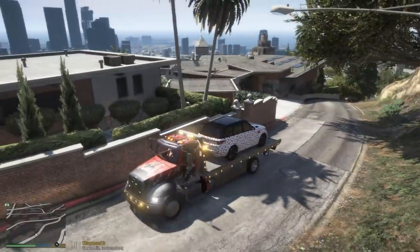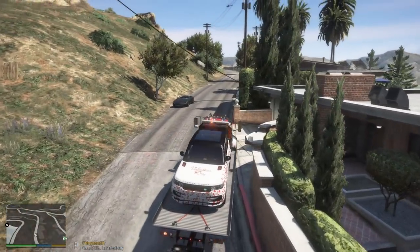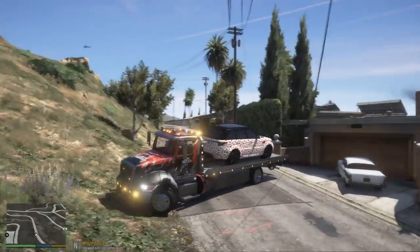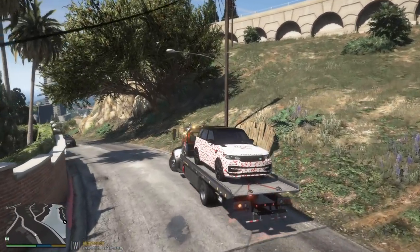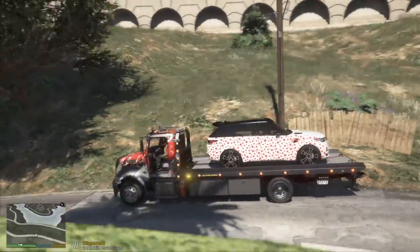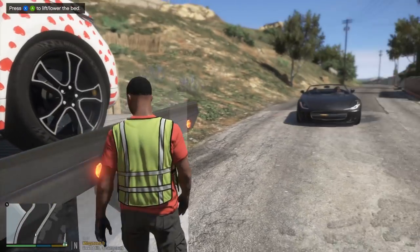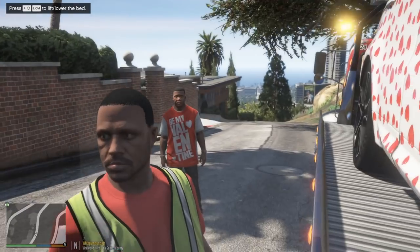Alrighty, let's see how we're going to do this. I don't like to load facing downhill just in case something happens and it starts to roll away. Alright, we'll put it down right there. Got plenty of space, my guy.